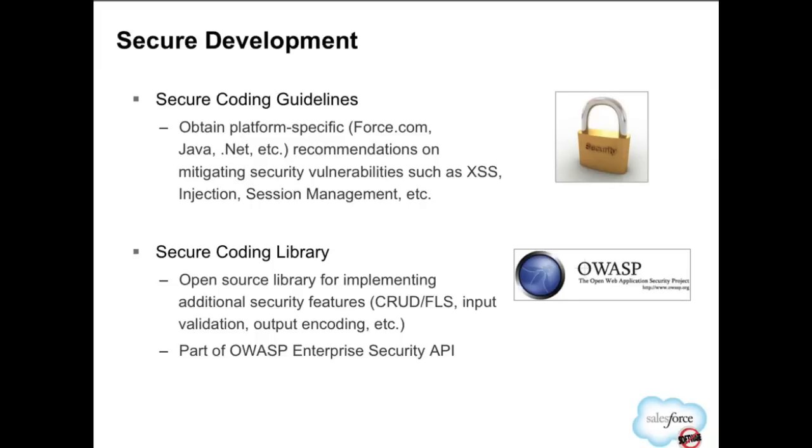This Secure Coding Library is part of the OWASP Enterprise Security API. OWASP stands for the Open Web Application Security Project, and the goal of this organization is to protect web applications. It's a great resource that our partners have been using and referring to as well and have seen great benefit from it. Feel free to reference this. It has material above and beyond what we may cover in our secure cloud development program. They also offer some great free tools like the CSRF Guard for CSRF protection, as well as some free testing tools like WebScarab.